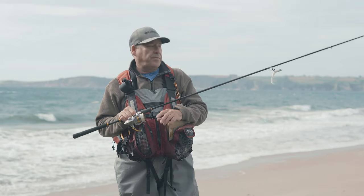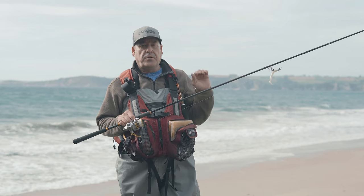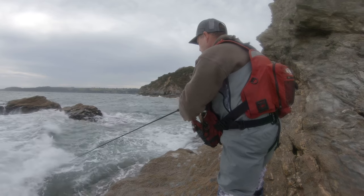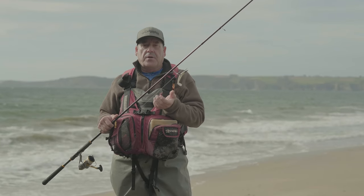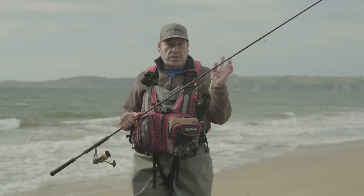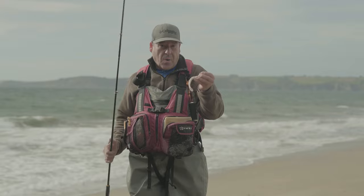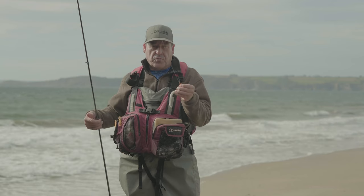My line is 15 pound nanofil, and this is where I say you either use nanofil or you use braid, because having the feel with the lures is really, really important. So let's talk about lures. And I mentioned earlier, you don't need expensive lures. Today, my favorite lure has been Savage Gear Sandeel in Pearl White. And actually, this is normally my go-to lure, especially when it's rough.